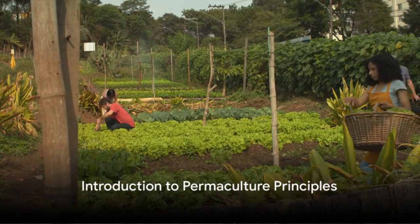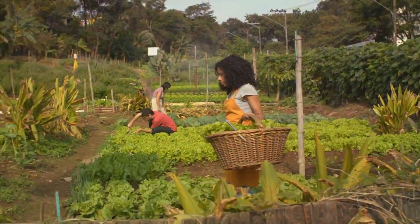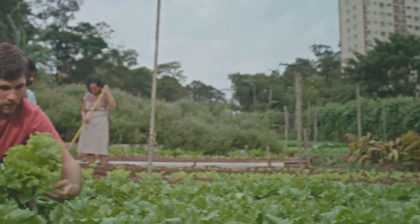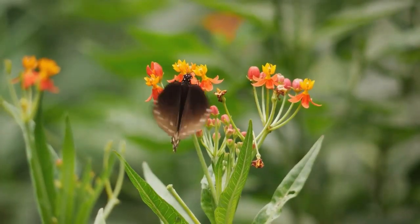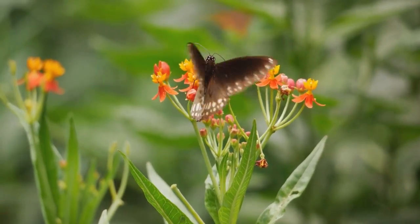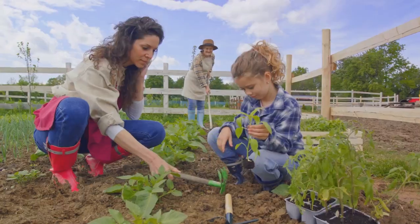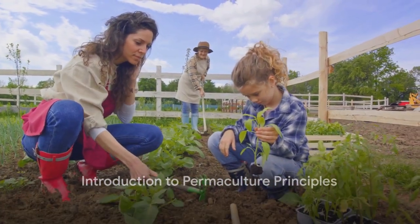Permaculture, a term coined from permanent agriculture, is about creating sustainable and productive ecosystems that mimic nature. Born from the ingenious minds of Bill Mollison and David Holmgren in the 70s, permaculture has blossomed into a global movement. This approach to agriculture brings countless benefits, from enhancing biodiversity to improving soil health. While there are numerous principles underpinning permaculture, we'll be zeroing in on the top 5 in this video. So without further ado, let's dive into these transformative principles.